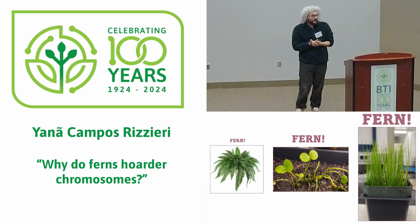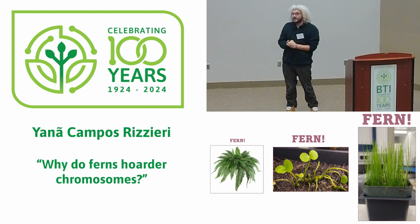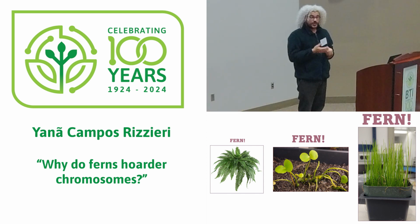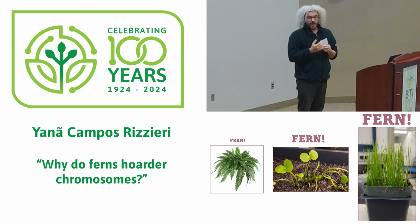This question of why ferns hoard so much DNA has been bothering researchers for decades now, and it's still very interesting to a lot of evolutionary biologists, like some of us in the Lee Lab here at BTI. To actually answer this question, we have to sequence the DNA of all of these plants, but that's still very costly. We do hope, though, that one day, as DNA sequencing gets cheaper, maybe collaborating with other institutions or having new students that are interested in working with us, we will be able to solve this problem and understand why ferns hoard so much DNA.